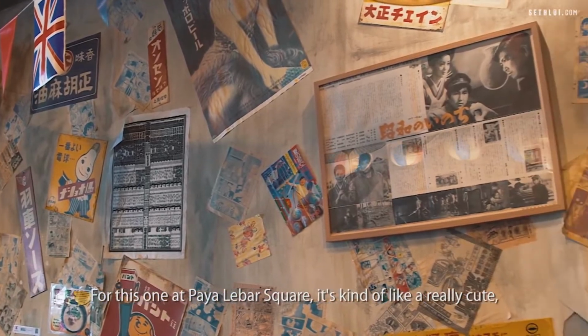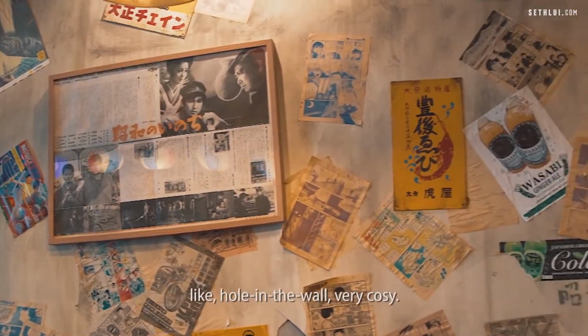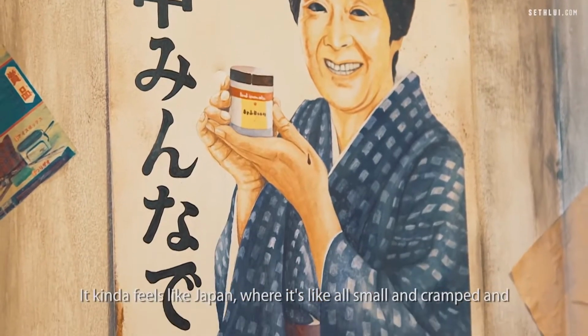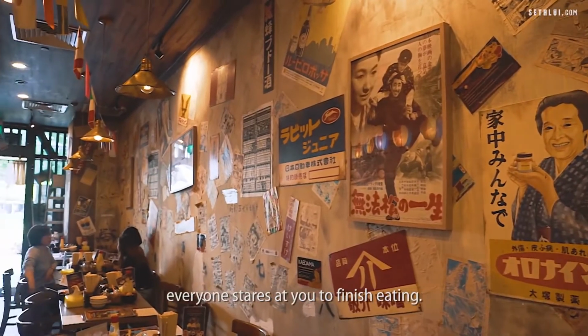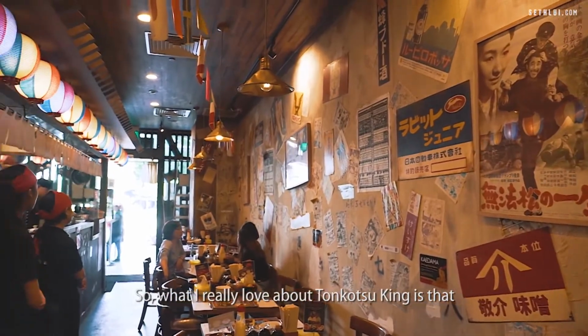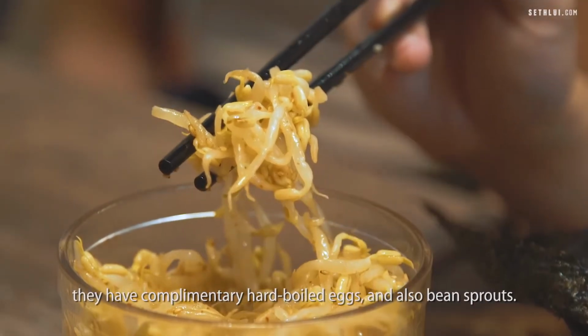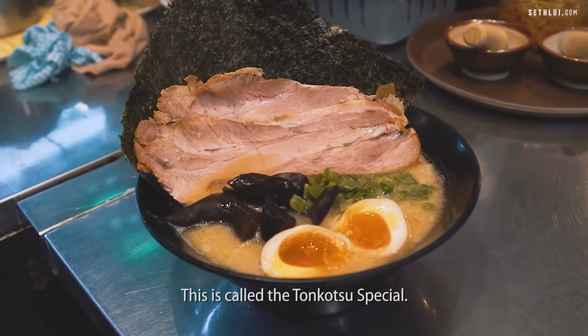For this one, the Paya Lebar Square, it's a really cute hole in the wall, very cozy. It kind of feels like Japan, where it's all small and cramped, and everyone stares at you to finish eating. What I really love about Tonkotsu King is that they have complimentary hard-boiled eggs and also green sprouts. This is called the Tonkotsu Special.